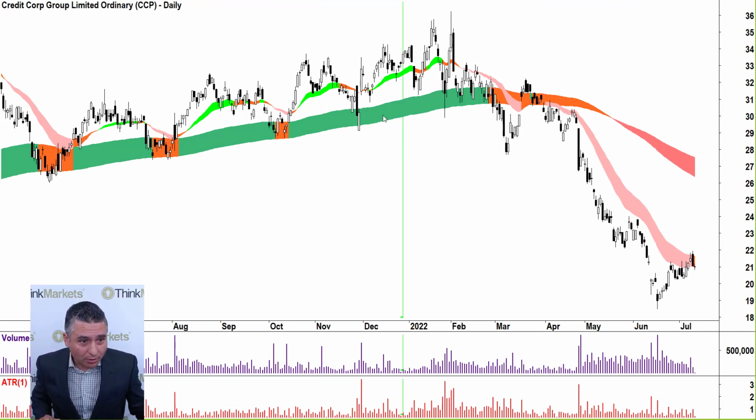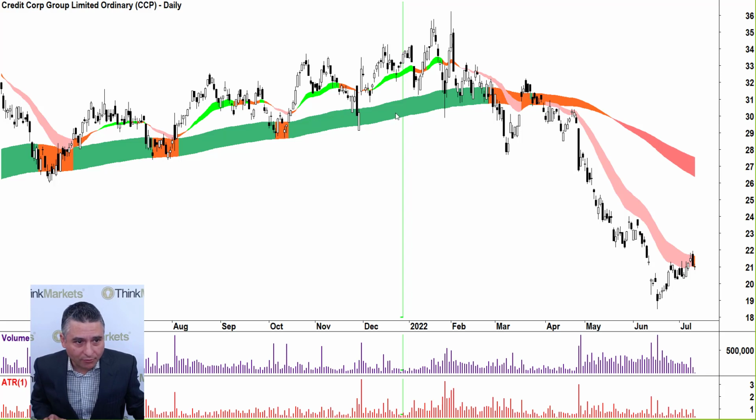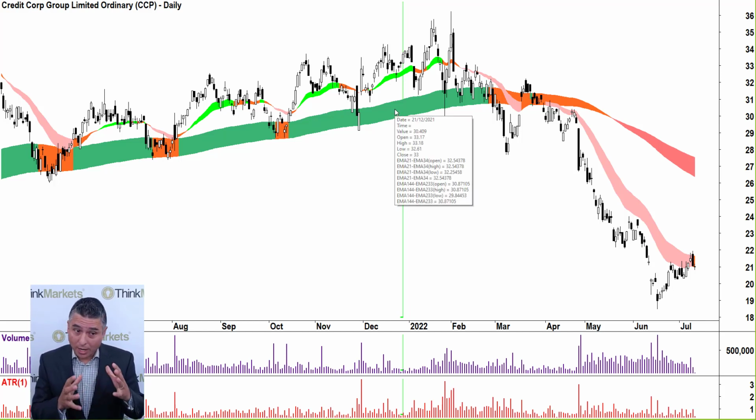If you don't know what my trend ribbons are, what's proprietary about them is the traffic light system. There is a bit of logic behind when they change from your green to your orange to your pink, of course. But otherwise, I've never made a secret out of these. So you've got your 21 and 34 EMAs. They're my short-term trend ribbons, the light green zone or the light pink zone. And then we've got the 144 and 233 EMAs. That's our long-term trend ribbon.